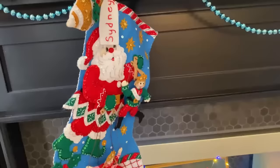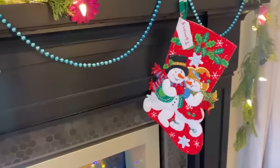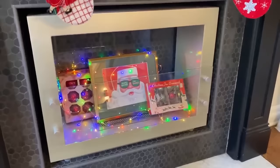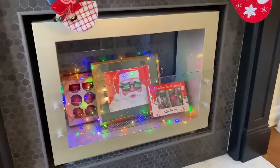And where do you store all of this? I have a very organized boxing situation down in our basement. I put each individual ornament in its own little space wrapped, so I try not to break everything. It takes longer to put it up than it does to put it out. Does Tommy help? Yes, he does. He tries not to touch anything fragile so that it doesn't break, but he's very helpful when it comes to putting everything up.